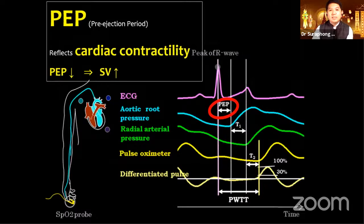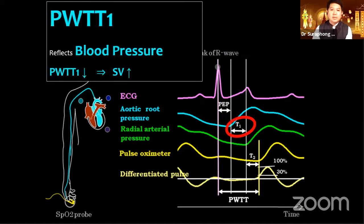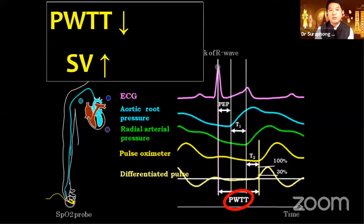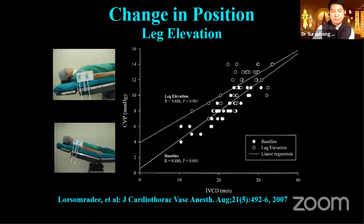For example, during ECG, the time to the upstroke of the aortic root pressure is related to cardiac contractility. From the aortic root upstroke to the upstroke of radial arterial pressure is related to blood pressure. And from the radial to the finger pulse, like a pulse oximeter, it's related to the SVR. If we mix all together, we call it pulse wave transit time. It will relate with the stroke volume. And right now, many devices can transform the pulse wave transit time to estimate the stroke volume.